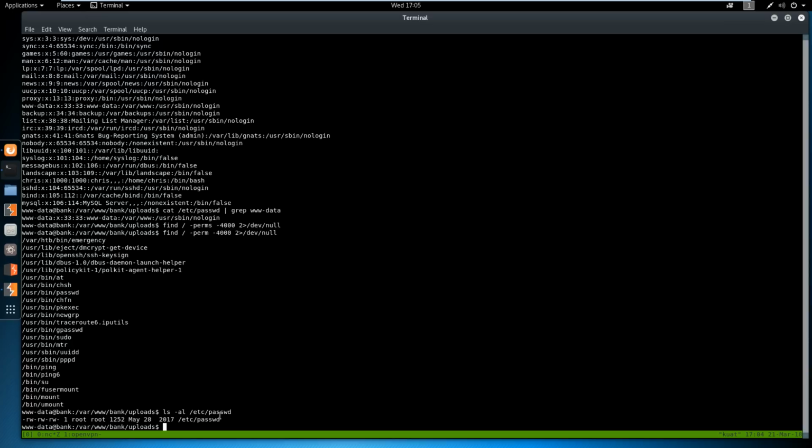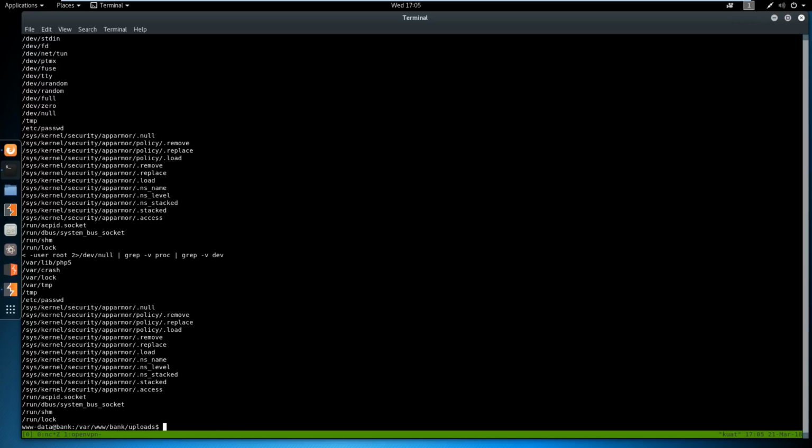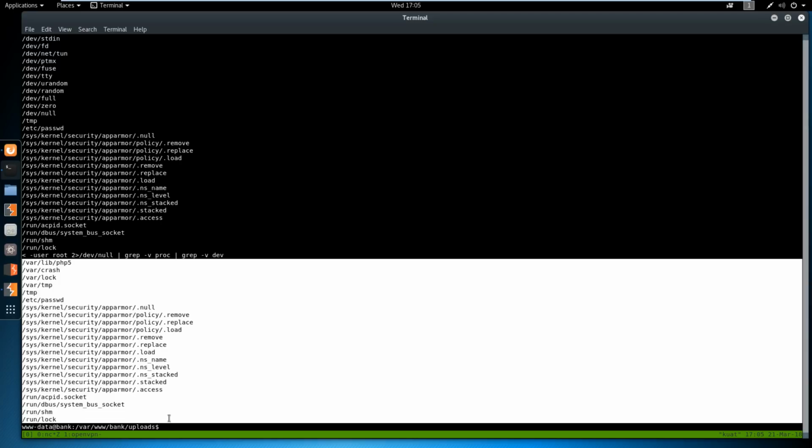So maybe it's not /etc/passwd that's important. Maybe it's some other thing. But we can do another find command. Old find didn't have this, but new find does. So we can do -writable, which is just we want to be able to write to it, and we want it to be owned by user root. And then, of course, we're going to send errors to /dev/null here. And generally I do like grep -v proc, and I'll also grep -v dev typically. Of course, you can combine these two greps, but whatever. And so here's all of the things that are owned by root and are writable by us.